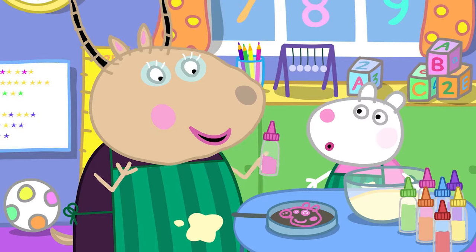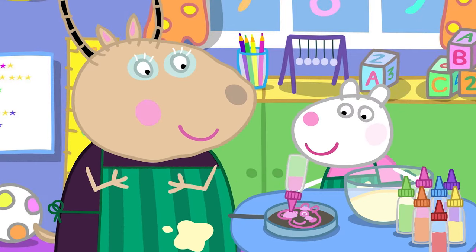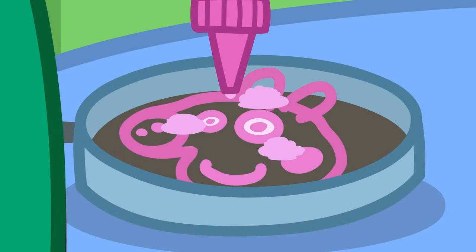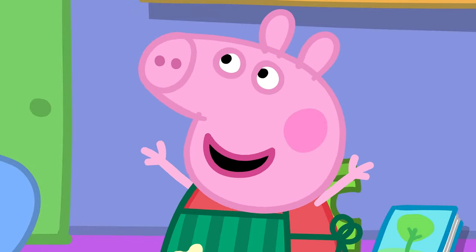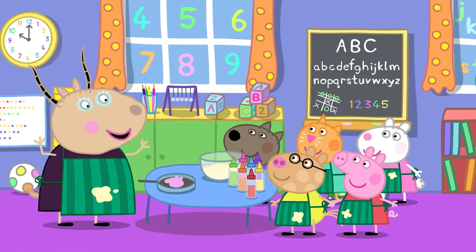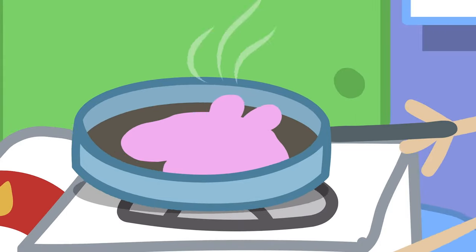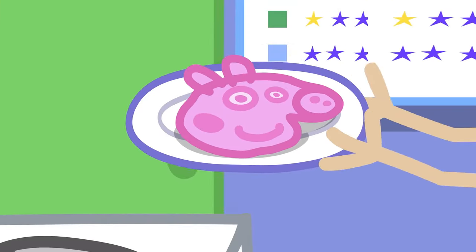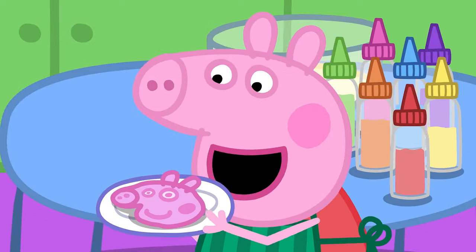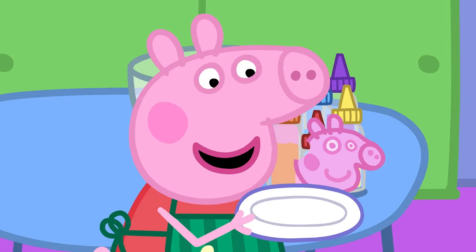Can you add some pink here, Susie? And some more over here. Wow! What's it? What are you drawing, Madam Gazelle? You'll see. Now the pan will get very hot, so you must step back for this bit, children. Oh! Peppa! The pancake looks just like Peppa. I'm Peppa Pancake. And I'm really yummy.